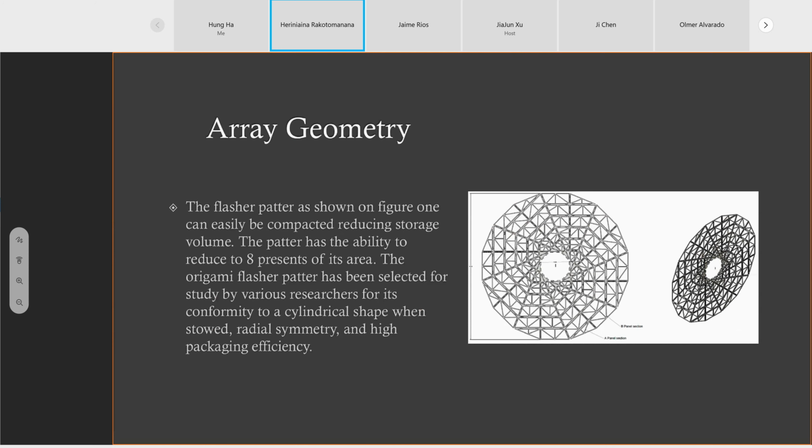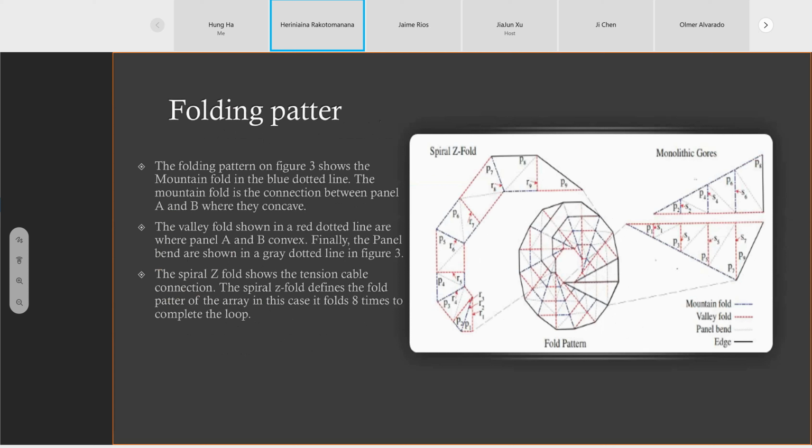It's made up of two panels, which are A and B sections. The folding pattern shown in the figure shows the mountain folds in the blue dotted line. The mountain folds are the connection between panels A and B, where they are concave. The valley folds, shown in red dotted lines, are panels A and B, where they are convex. Finally, the panel bends are shown in the gray dotted line. The spiral C folds show the tension cable connection between the panels.